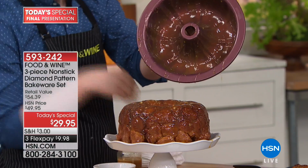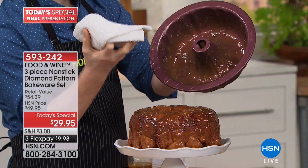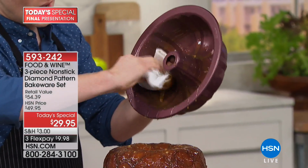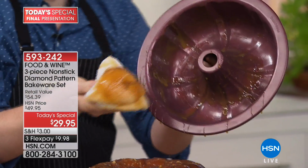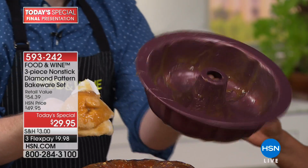You see all the caramel, tons of sugar, tons of butter, and I'm just gonna show you this. So I have a wet towel here, and obviously at home you're just gonna rinse it out. Check out how the caramel just wipes right off this pan. Can you see that? I mean, look at all of that. I'm telling you, I can't get over this smell. It smells divine, even with all the nooks and crannies.